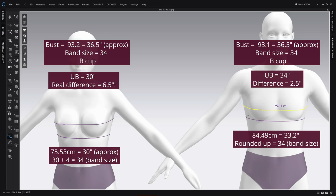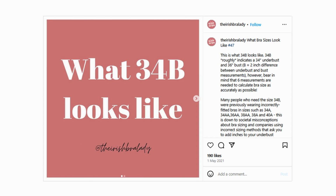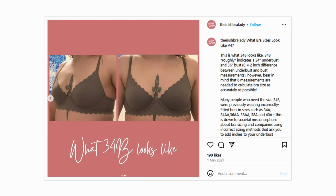And if you think that this avatar looks too small to be a 34B, then I recommend you check out an Instagram account called the Irish Bra Lady, which has a lot of pictures of what bra sizes look like in real bodies, and she's using the modern sizing method, the one that makes sense.